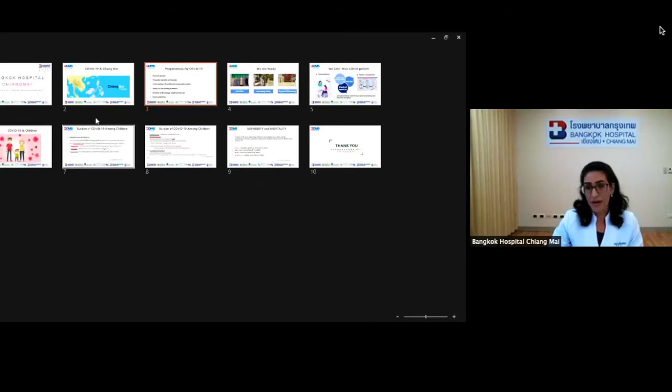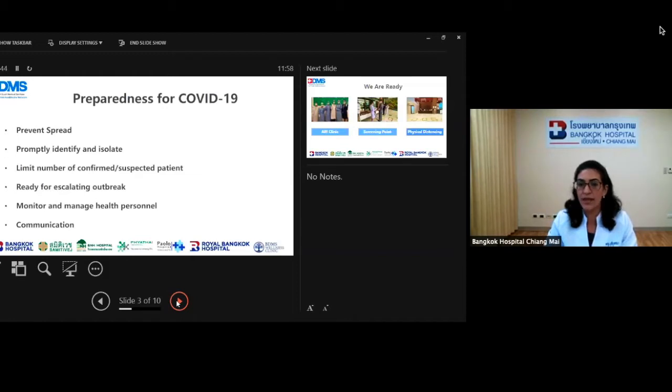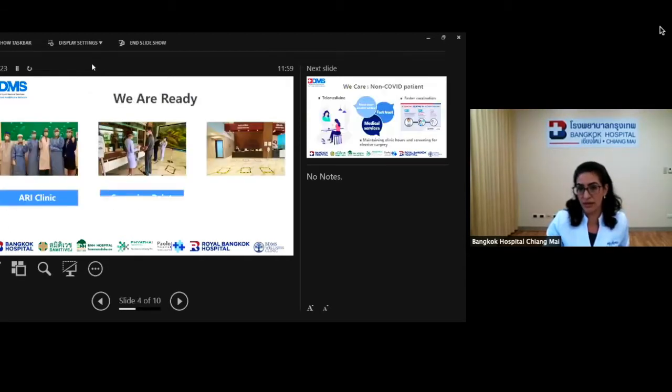As per the CDC guideline, preparedness for COVID-19 comprises preventing the spread of infection and being able to promptly identify and isolate those patients. At this time, luckily, there is not a major outbreak here in Thailand. We are really lucky, and I think part of it is because we've had ample time to prepare ourselves, to understand the disease, and bring those data into our work to help us care for these limited number of cases and be ready for an escalating outbreak. The most important thing is to monitor and manage our health personnel and have effective communication.